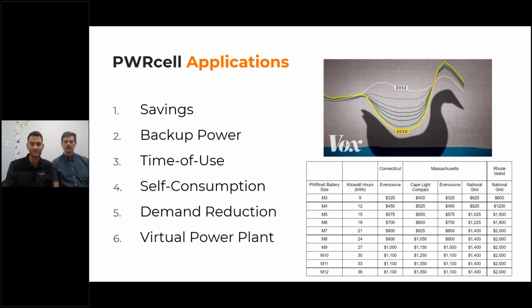What you actually see here in this chart on the bottom right is a guaranteed incentive program that Generac is offering directly to homeowners who utilize our equipment and sign up for the Connected Solutions program through us. And so what I'm showing here is that, for example, in Rhode Island, if you buy an 18 kilowatt hour battery, you'll see PowerCell battery size M6, 18 kilowatt hours. In National Grid in Rhode Island, we will literally write that homeowner an $1,800 check once a year for 5 years as a guaranteed incentive as part of this program.